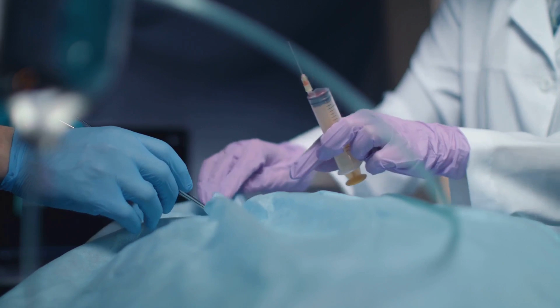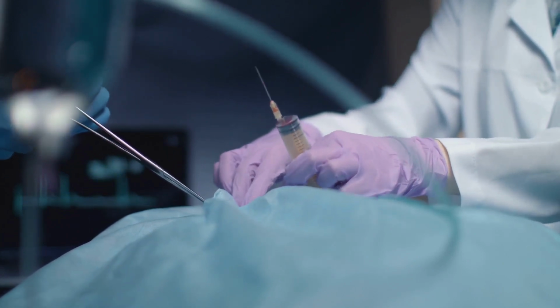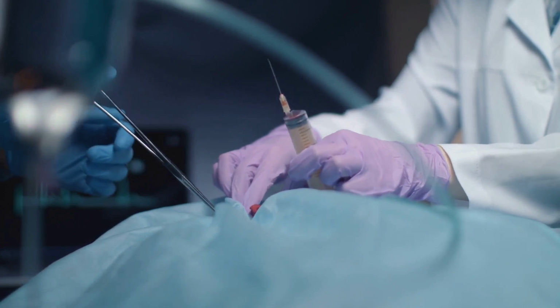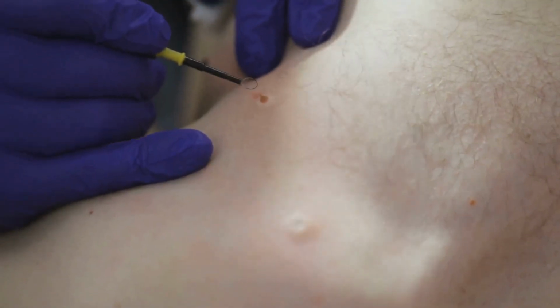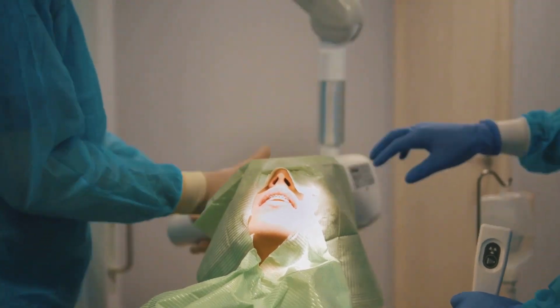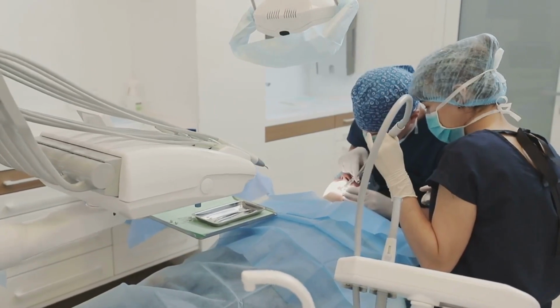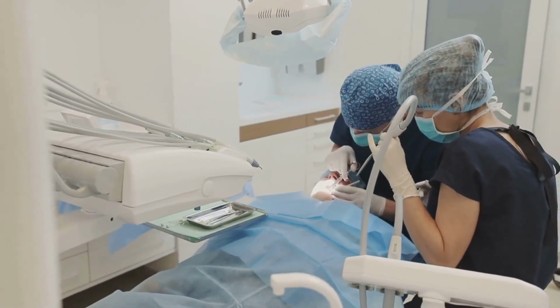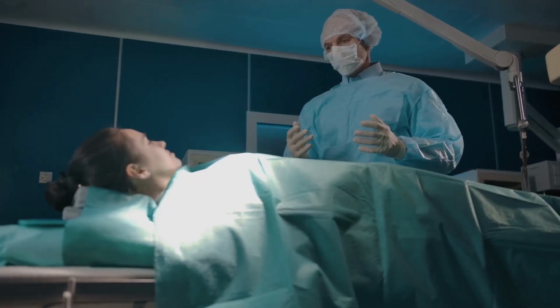Local anesthetics also play a crucial role in minor surgeries. These are procedures that are significant enough to require pain management, but not so extensive that they require you to be unconscious. For example, if you've ever had a mole removed or a minor skin procedure, you've probably benefited from the wonders of local anesthesia. Additionally, local anesthetics are also used in diagnostic procedures. For instance, if a doctor needs to take a biopsy, a small sample of tissue, to test for certain conditions, they can use a local anesthetic to numb the area and ensure the procedure is painless.